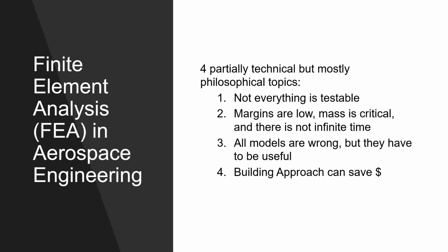It's kind of what I'm going to talk about in the first point. And margins are low in general, not just at one company. They're low generally speaking. That's basically the way it needs to be, right? Otherwise, how are you going to deliver a payload efficiently? Every ounce counts, for sure.